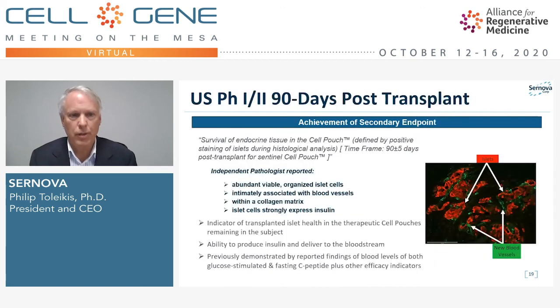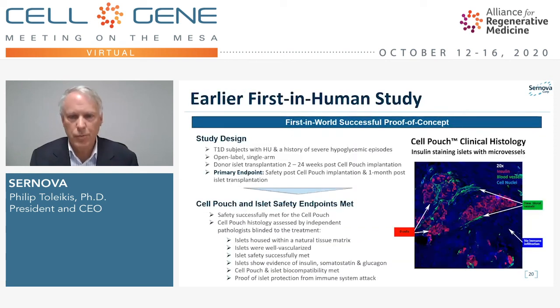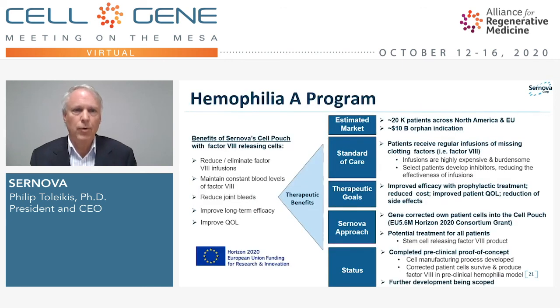We have also shown in our sentinel devices abundant, viable, organized islet cells that are surrounded with blood vessels sitting within the collagen matrix, strongly expressing insulin. So this is another level of validation. In our first in human study, we've shown a similar safety in the device as well as the therapeutic cells survival. Moving forward, what our plans are for this year is to finish enrollment of the study, continue to get data, and we're going to be giving regular updates of clinical trial progression as the year progresses.